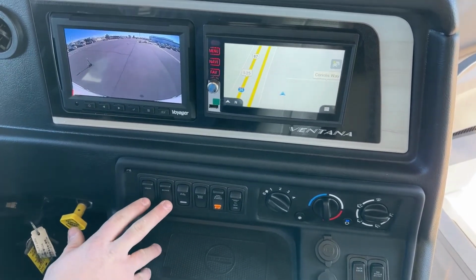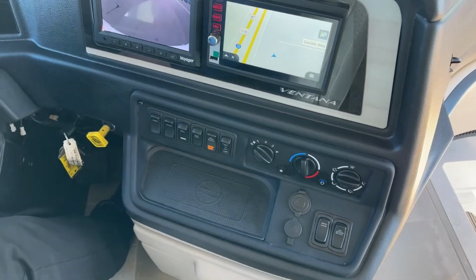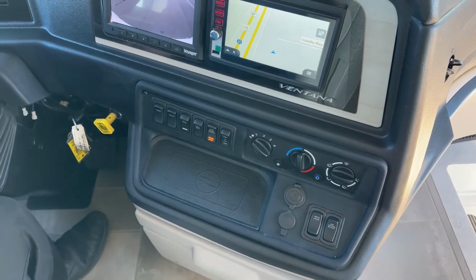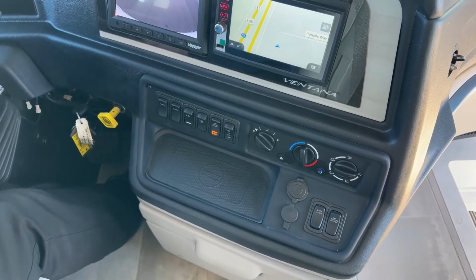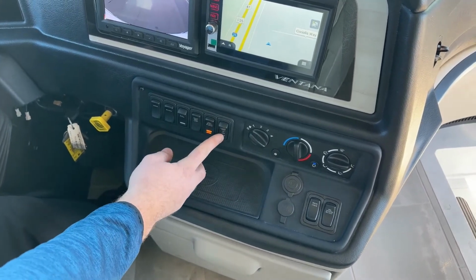Shade controls for the front of the coach. Overhead fans, which are fans back behind my cabinets that move air around. They also act as additional defrosters. Generator start and stop. And then front fan.